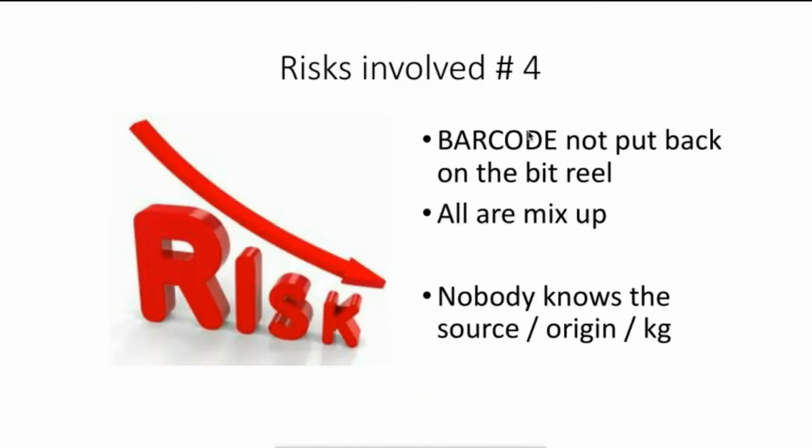But either way, if you don't put the slip, whether it's a manual slip or a barcode slip, everything is mixed up. You don't know this log in front of you, this bit reel in front of you is of which GSM, which BF, which deckle size. Whether it's natural or it's golden, you don't know it because it's just a mess. It's lying in a mess. So nobody knows who was the vendor, what was the origin, what was the kg. So this again is a risk.